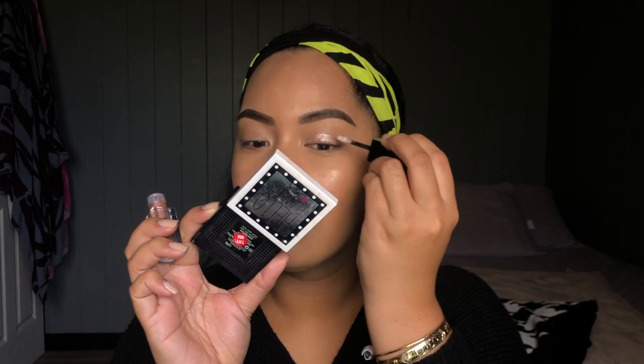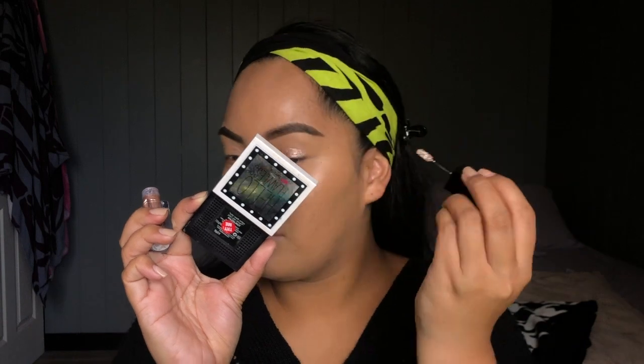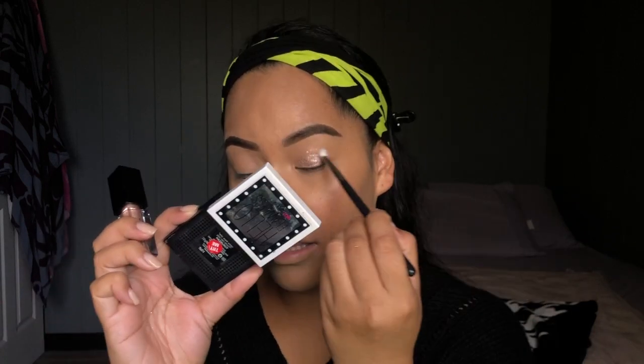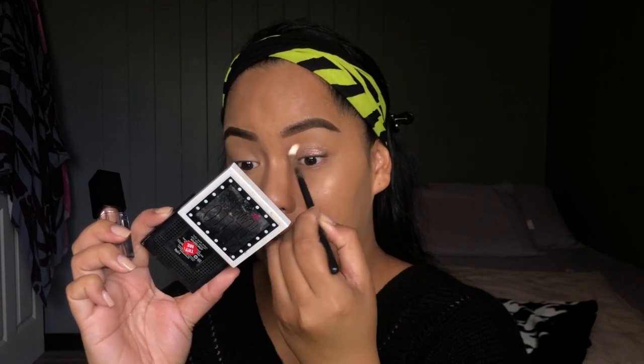The glitter particles will start to fall, so just be mindful of that, but it is still very beautiful. Straight from the applicator, all over. I don't even use an eyeshadow or anything. I just hit it and I'm done. To blend this out, I'm going to use a brush. This is the Morphe M456, and I'm just gonna move around and blend it out.